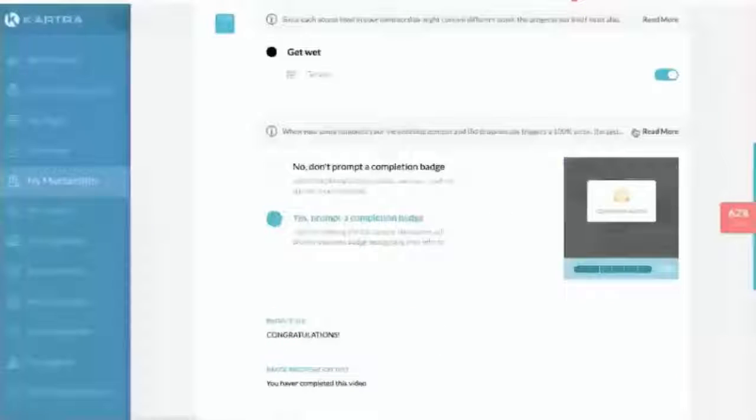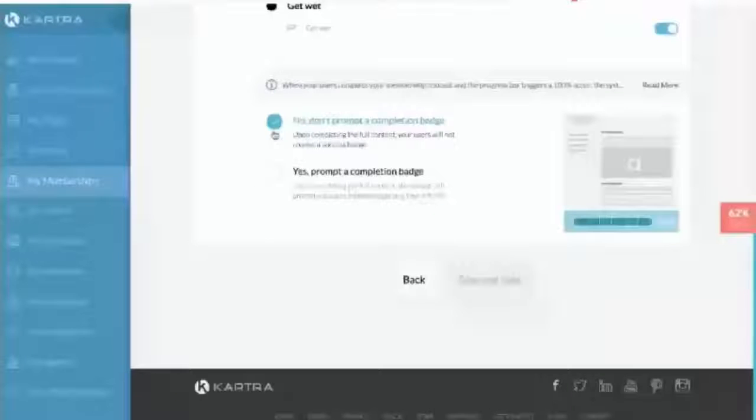Okay, so down here, I'm going to put completion badges. Let's say they go through this first module. You want to make them feel good about themselves. So I'm going to say, yeah, put a completion badge in here. If you put no, then of course all this will disappear. If you click yes, it's going to give you a completion badge.